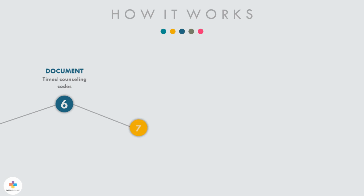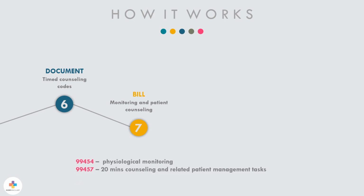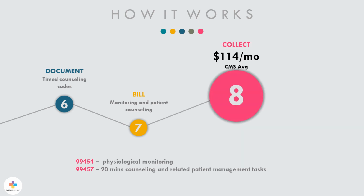At the end of the month, you will bill one CPT code for physiological monitoring, 99454, and another CPT code for the 20 minutes your staff managed that patient, 99457. From this, you'll generate a recurring monthly revenue of $114 for each patient in the remote monitoring program, based upon the national average Medicare reimbursement rate.